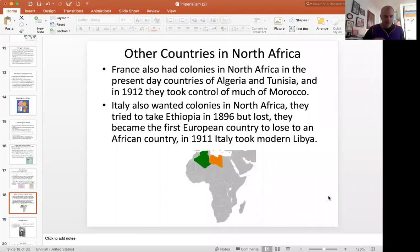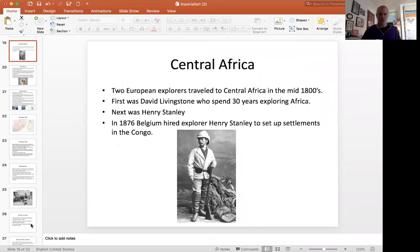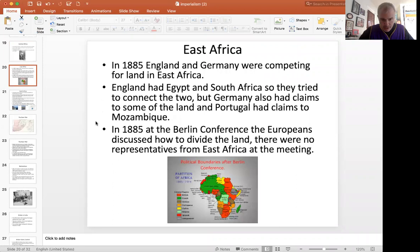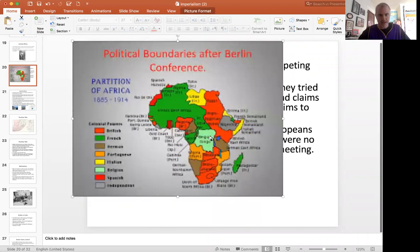Okay. The next section we're going to do is going to combine Central and East Africa. So let's start with Central Africa, like the book does. Maybe we can look at this map here. Maybe this is a fine map. Central Africa is this area right here, a little bit up here, but mostly this area of Africa here.